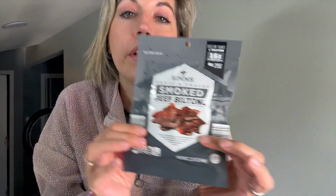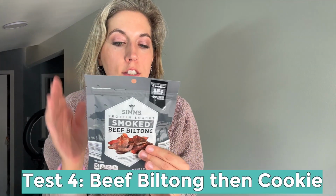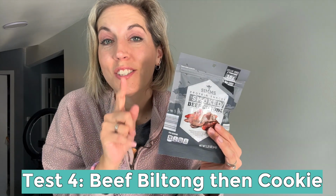But what happens when I eat beef biltong? I'm going to eat this entire bag. It's 210 calories, but 36 grams of protein. It does have 2 grams of sugar, which is half of what was in the salad, but it's still a little bit more. I would have preferred 0 sugar added, but 2 was the lowest I could find. So I'm going to eat the entire bag before I have my cookie and test 2 hours later.